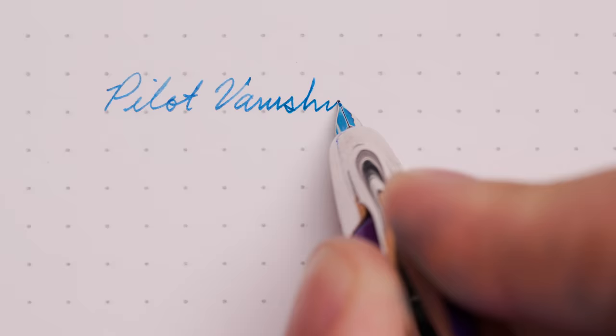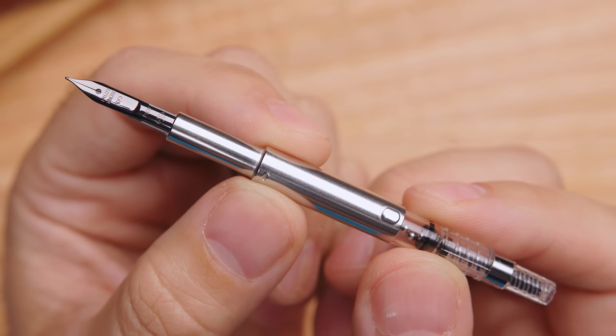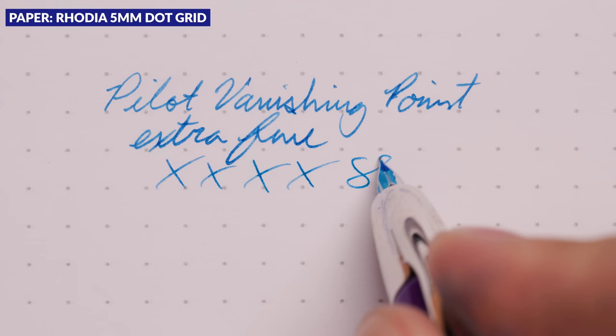The writing experience. Given the small size of the nib, you might think that the writing experience is where you need to lower your expectations in order to get the practicality of this retractable nib. But oh no, you're actually getting a pretty phenomenal 18 karat gold nib in this pen with Pilot's renowned nib performance and consistency. The Extra Fine is one of the finer nibs available direct from a pen manufacturer without requiring grinding or modification, but it's surprisingly smooth for how narrow it is.